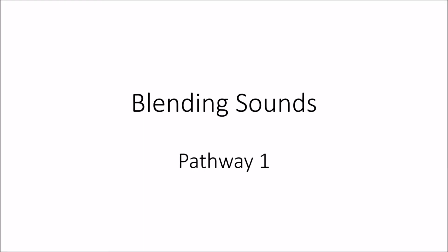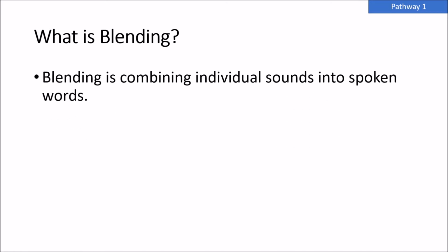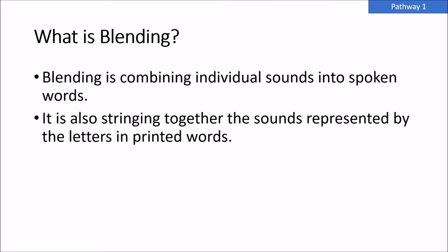Blending sounds. What is blending? Blending is combining individual sounds into spoken words. It is also stringing together the sounds represented by the letters in printed words.